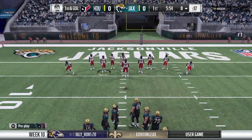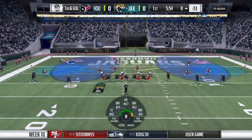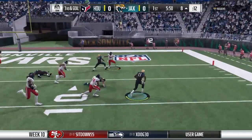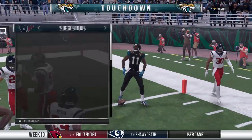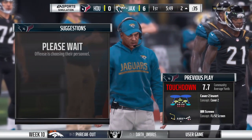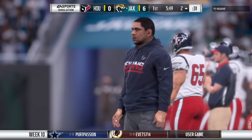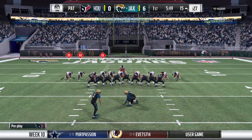Can this defense get the stop on the opening drive? Here's 3rd and goal. Now it's Cutler. A quick hitter complete. It's Lee. And he takes it in. Touchdown, Jacksonville. Marquise Lee, his 5th touchdown now on the year. And the Jaguars drive right down the field and score on the opening drive.